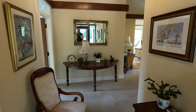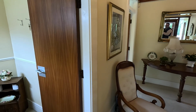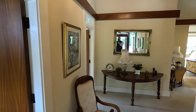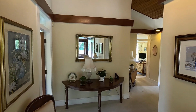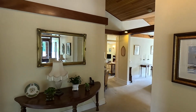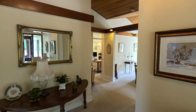So just to give you a bit of orientation. On the left hand side of the picture here, through this first door, is the guest WC. Then we have bedroom 3 up on the back left hand side. As we go to the rear right hand side, there is the living room and garden room, the dining room to the right of that, and then further to the right of that is the breakfast kitchen.